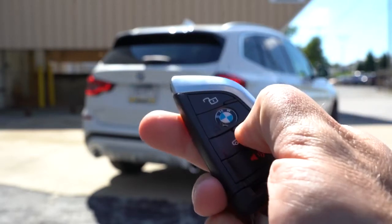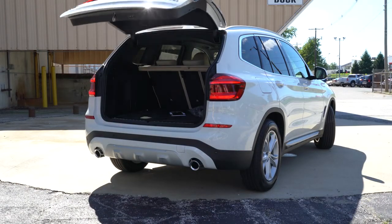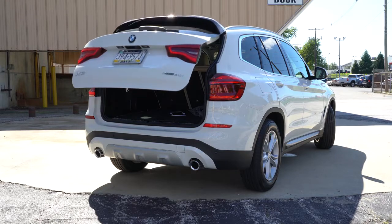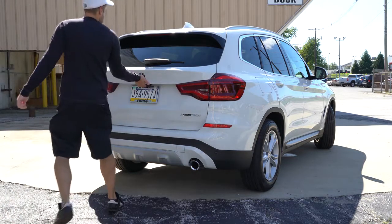But now, since we are around back of the X3, when it comes to opening that rear liftgate, there is a power liftgate that does come standard on this one, and there is a hands-free liftgate that is going to be optional. But as far as that power liftgate goes, there is a button on the key fob. There's also a button on the rear liftgate itself, so either way is going to be perfectly fine there.